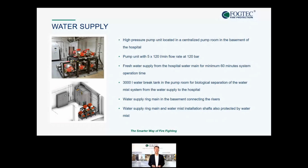And as you can see there on the photo, this is the entire installation of the system on a floor area of less than 15 square meters. So very easy to integrate into an existing building, and this again has been a benefit why the customer decided for the system. And from this pump unit we have a ring main in the basement area towards the risers in the shafts where the water is distributed and taken to the individual floors.